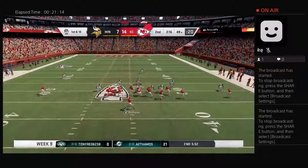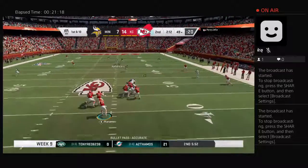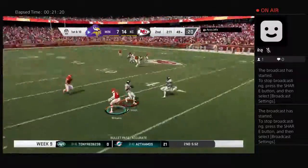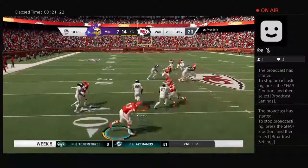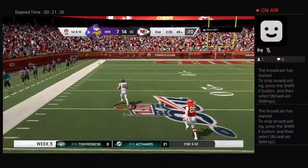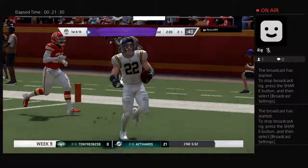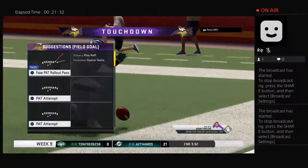They don't need to run another play here before the 2-minute warning. Let's see if they do it anyway. Try to get it to Williams, but it's intercepted. Picked off by Harrison Smith. He's got daylight. 20, 10, and he will take this one home. It's a touchdown.